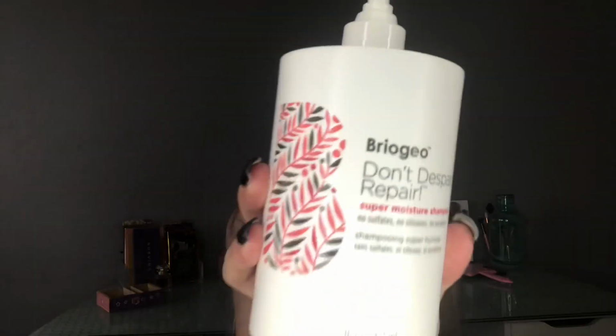Now, I went ahead and started on something new for my hair, and I am super hype. My hair is actually my favorite thing about me, so I tend to obsess and try to find the best products possible, and I think I have landed on something that I have been looking for a very long time. And not only do I hear Tati talk about this brand all the time, but one of my dearest sisters and friends from childhood actually started using this a while back, and I heard good things. So I went ahead and ordered the Briogeo Don't Despair Repair.